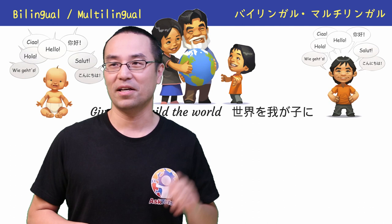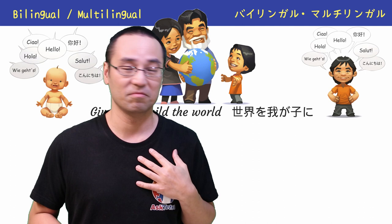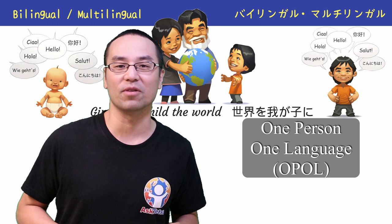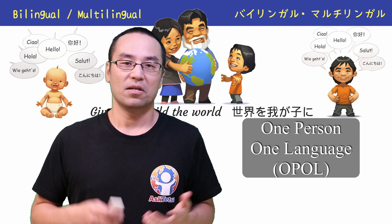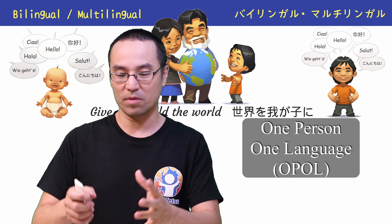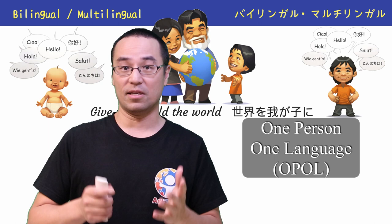The first one is also my favorite, the one that I use with our family, and that is the one person, one language method. It's also called one parent, one language, and the acronym is OPOL. I think it's one of the most popular strategies, and it's very simple, which is one big advantage. Simple concept: one person is responsible for one language in the household, and this person will always speak that same one language with the kids.